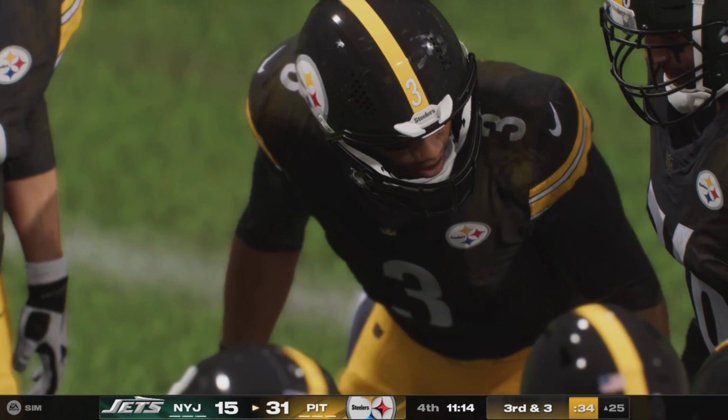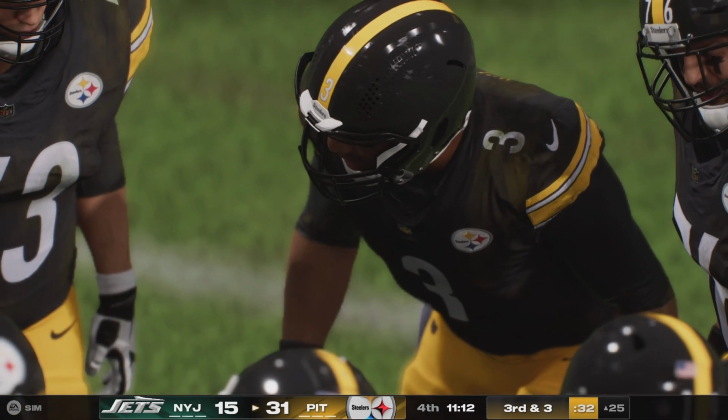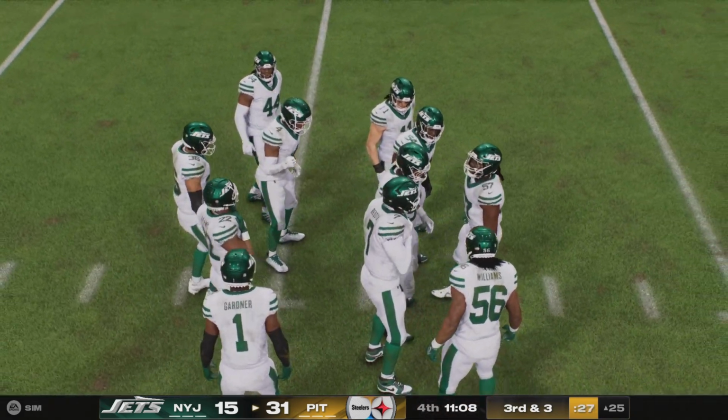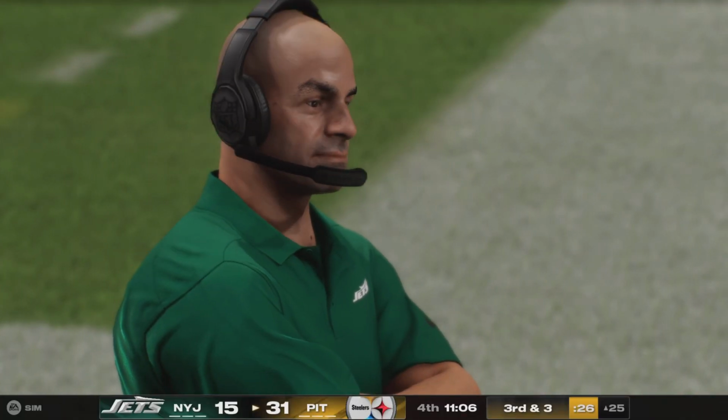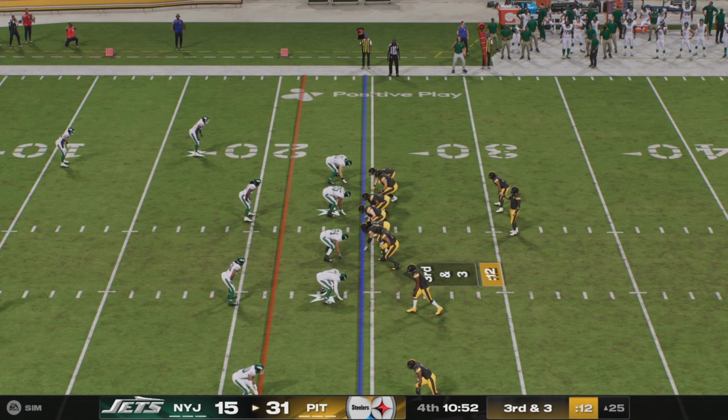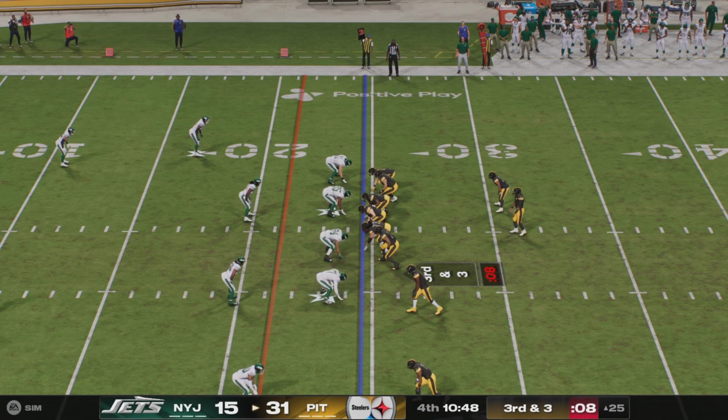You know, at this point, the defense has to sell out and stop the run. You know exactly what the offense is trying to get accomplished by keeping the ball on the ground. But now the question remains, are they willing to take some risk here and put the ball in the air on 3rd down, or do they play it safe and keep running the clock by keeping the ball on the ground?